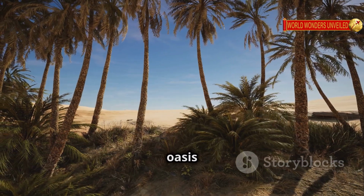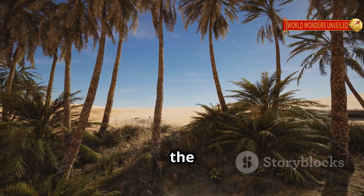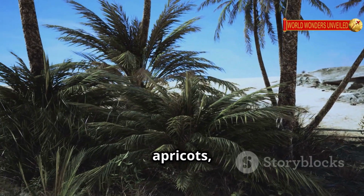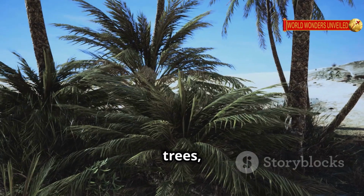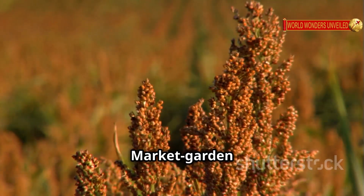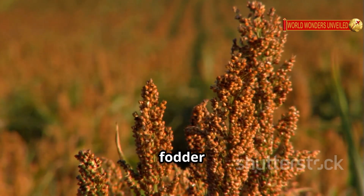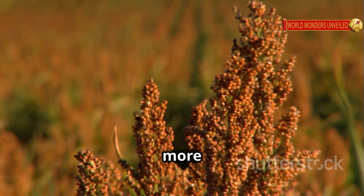The most important plant in an oasis is the date palm, which forms the upper layer. These palm trees provide shade for smaller understory trees like apricots, dates, figs, olives, and peach trees, which form the middle layer. Market garden vegetables, some cereals such as sorghum, barley, millet, and wheat, and mixed animal fodder are grown in the bottom layer where there is more moisture.